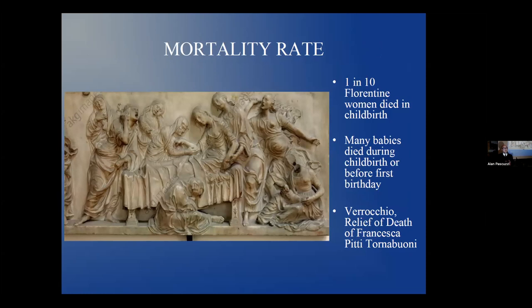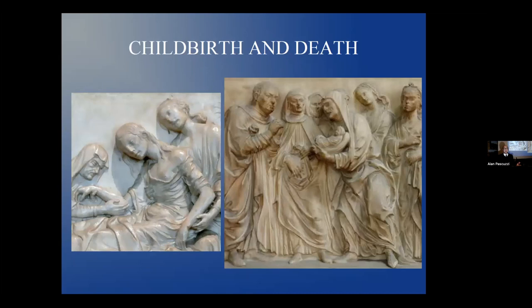And I think one of the best representations of this is Verrocchio's relief of the death of Francesca Pitti Tornabuoni. Remember that Giovanni Tornabuoni's wife, Francesca Pitti, died during childbirth. I wish I could read you that letter. It's horrific. She goes through a tremendous sort of delivery at left. She's totally knocked out. She dies and the baby is born stillborn. And this is what they're presenting to Giovanni.